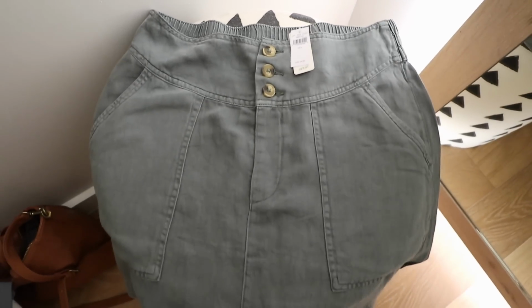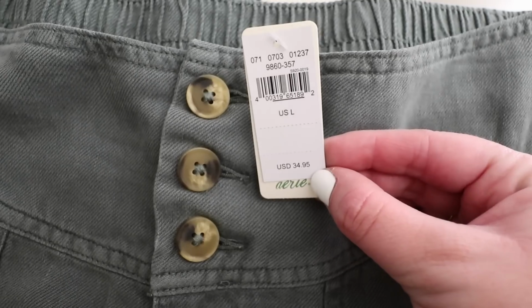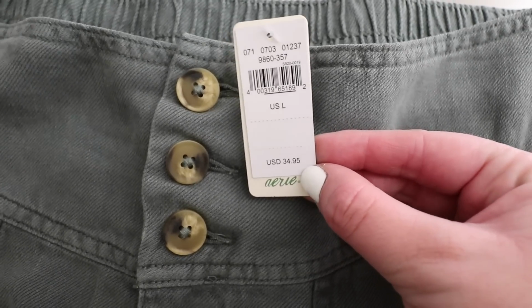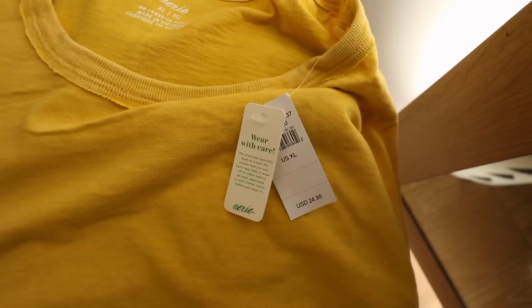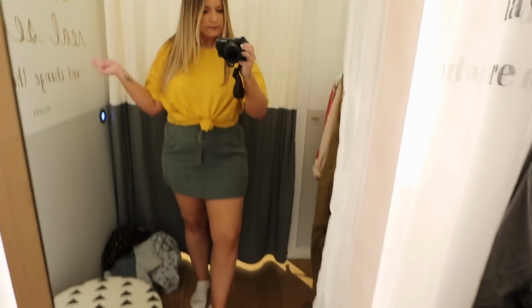For this first look, I went with a skirt that's something a little bit different than I would normally try on. And by the way, all of these are going to be linked down below. I picked this up in a size large. It retails for $34.95. And then I decided to pair it with this mustard top. I was kind of intrigued. I don't know. I was trying to keep it simple for this one. And this retailed for $24.95.